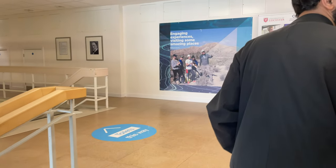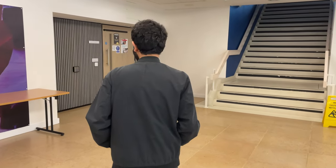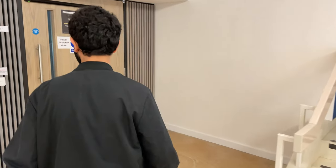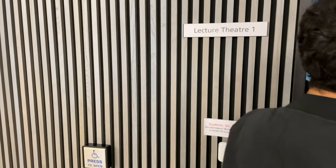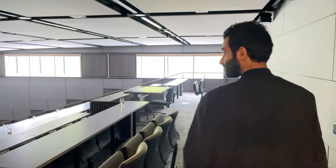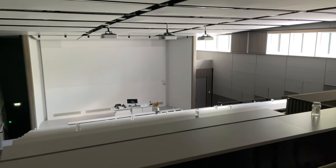Yeah, sure. Is there anything interesting here? This is a very modest building, to be honest. A lot of stuff is to do with, oh wait, I don't even need this, I think. Oh, this is the lecture theater one. Okay, let's see inside. Ooh. Oh my god.